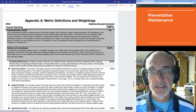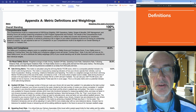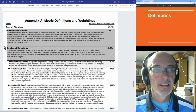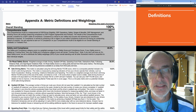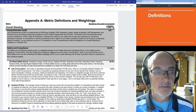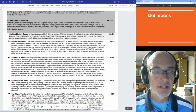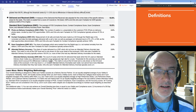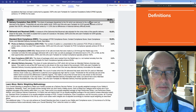And then the next section is definitions. If you haven't seen a scorecard from your DSP, you definitely should ask to see it. It's best if you can get an actual PDF copy, because if you click on these little bullets here, it'll bring up really detailed information about each section. These are an overview of all the definitions of their methodology and how they weight things, so you can see how important everything is.